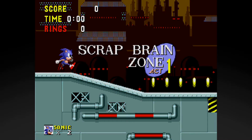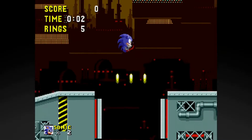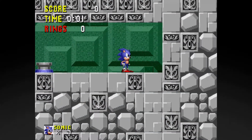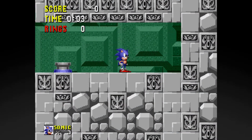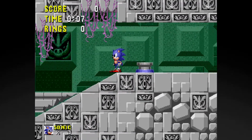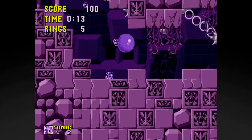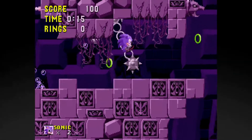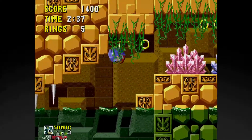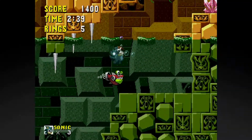Scrap Brain Zone, just sit down. I don't remember much from this. It's just like, ugh. No, not this again. Why? Why would they do this? You're gonna take an alternate route to end it quicker, but really? This is worse than Labyrinth Zone. The whole act is almost underwater, and you barely have enough time to get an air bubble or to get out and reach the surface until you drown.